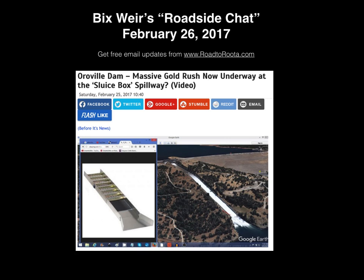So before you grab your sluice box or your pan for mining gold, let's talk about this a little bit and see what's closer to reality. I do believe that there will be a lot of gold found in California as the runoffs happen. Is this spillway a sluice box? No, it is not a sluice box. This is coming from someone who went gold mining once.